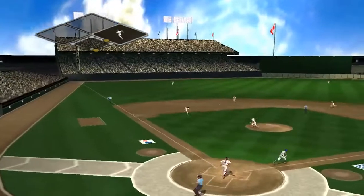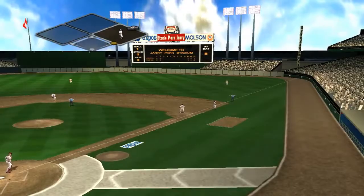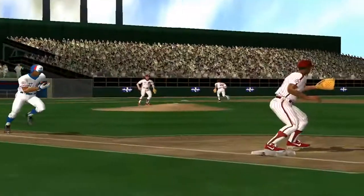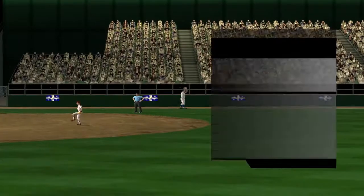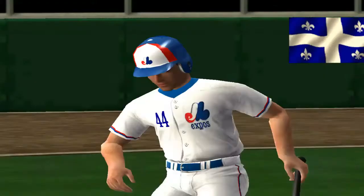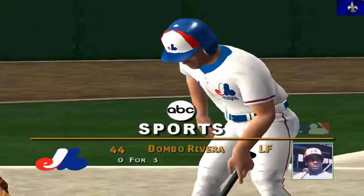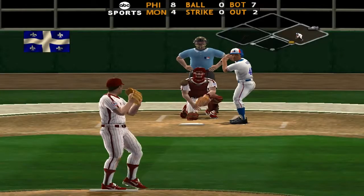Hit to the left side. He's safe at first. Fight and speed gets him in there. The Expos have someone up in the pen. Next batter, Bombo Rivera. Has the speed to shake things up.